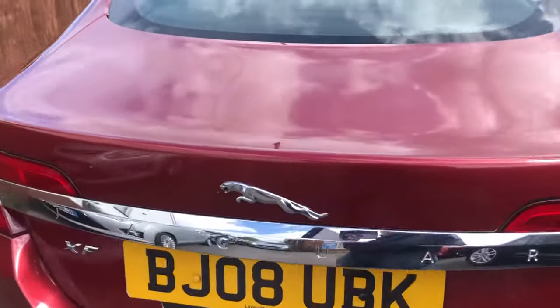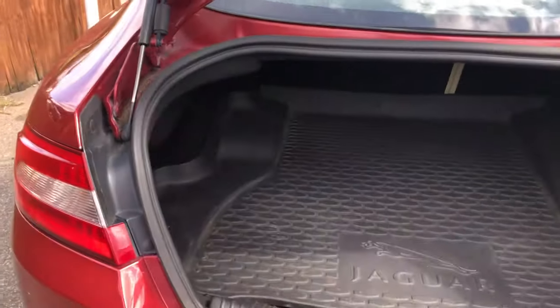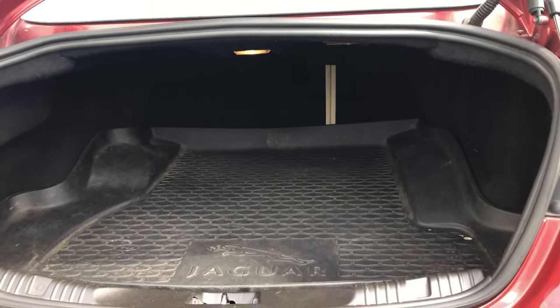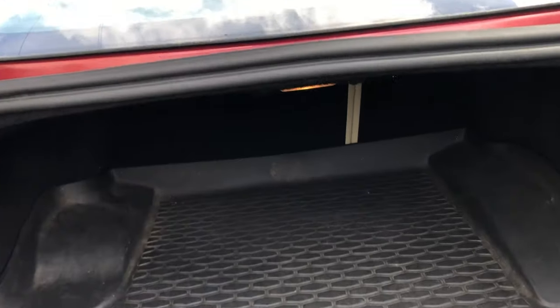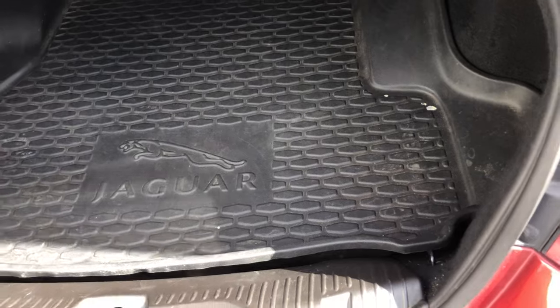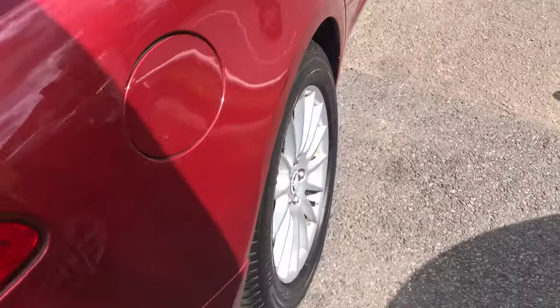Just open the boot for you. Look at that. That's rather deep. You'll fit a few sets of golf clubs in there. Looks like it's got a split seat as well, so you can put anything long. It's nice to see that you've got the boot cover from Jaguar as well. Nice design of alloy.